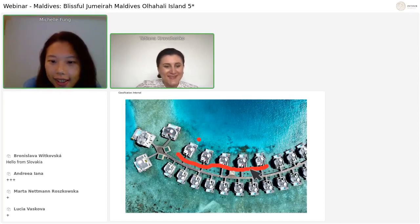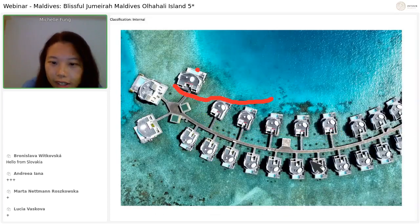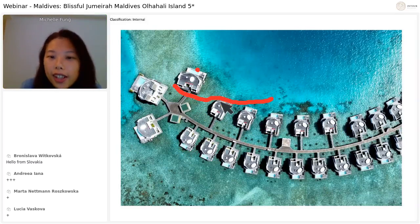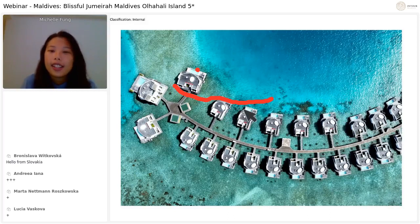Yeah, cool. So here is our prestige water villa. We total have 5 prestige water villa. And if you have clients who love snorkeling, this will be their option because you can see there's this very healthy coral and lots of fish as well. And the prestige water villa is facing the sunset side. So when the guests just chill in their villa, they can enjoy their beautiful sunset as well.